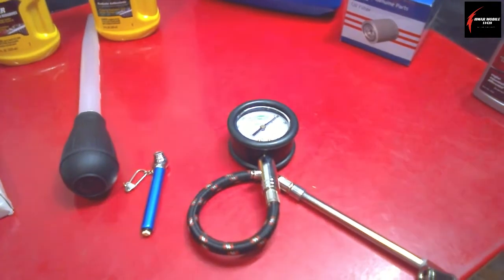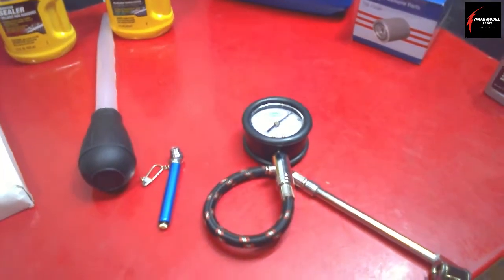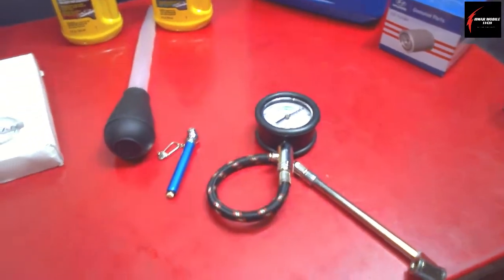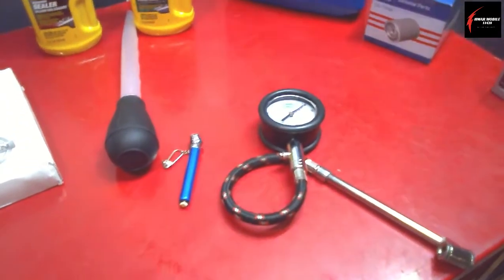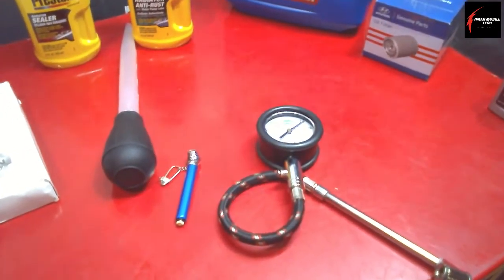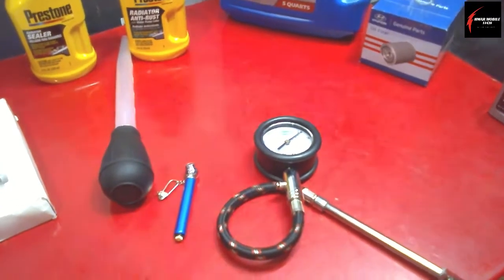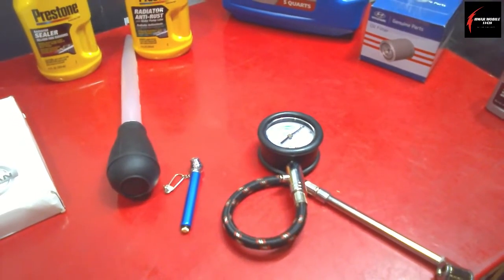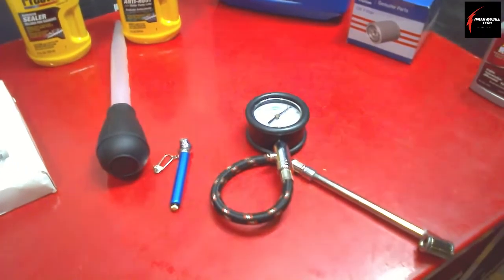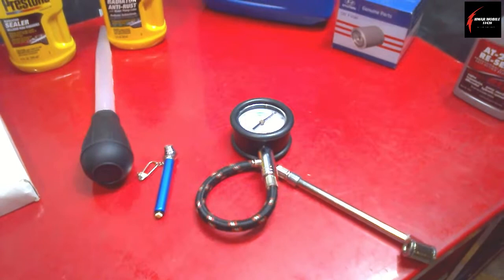If it's a manual, you won't be able to check that unless you pull out the side plug. And I'll make a video in the future about how to do that, but for now there's probably videos on YouTube on how to check your specific year, make, and model transmission fluid, not differential. Differential is for back-wheel drive vehicle or front-wheel drive vehicle, and a lot of the checking specifications or procedures are different.